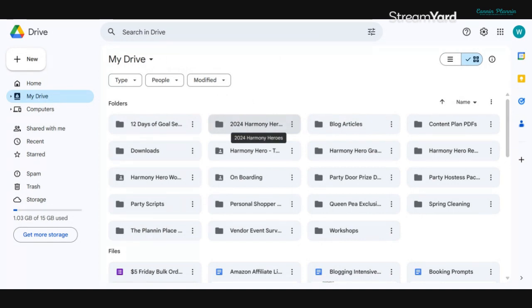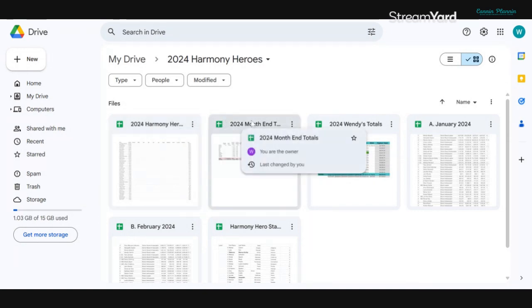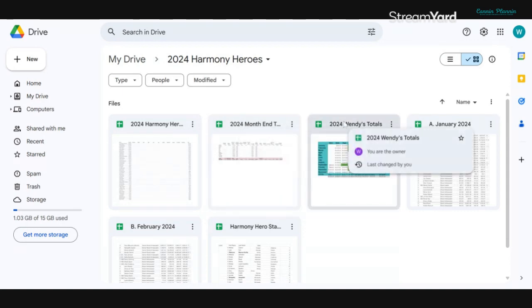So I do have my 2024 folder open. Within here, I have reports for each month. So January and February, we haven't started March yet. So this is where we are. I track the Harmony Hero tops, or my team's tops for the year, so that I can do rewards and awards at the end. I track their month end totals. So I like to find out how many people we have working versus how many are qualified and all of those kinds of things. My own totals for the year.